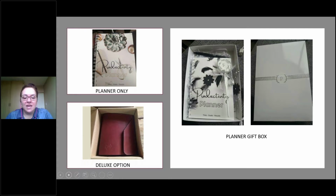And then we've got the deluxe option, which is a leather cover that's specifically made to fit the planner, which is produced by a local South African company, all hand dyed leather, all hand stitched. It's something that's going to last you forever. So it's really a collaboration project. I'm not selling those directly, but I can order those in for you and ship it with your planner. So that's the offering at the moment.